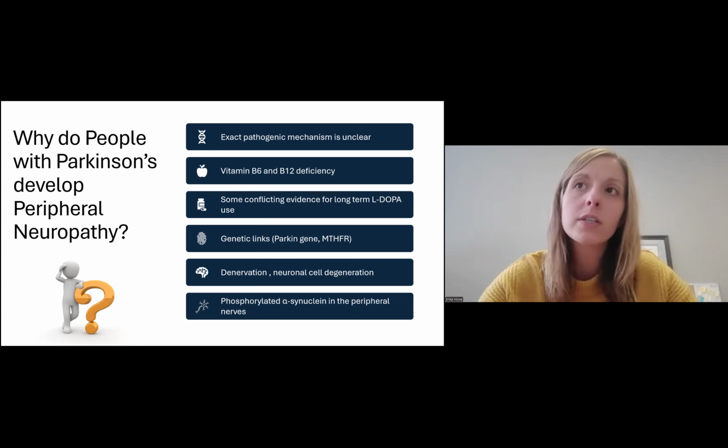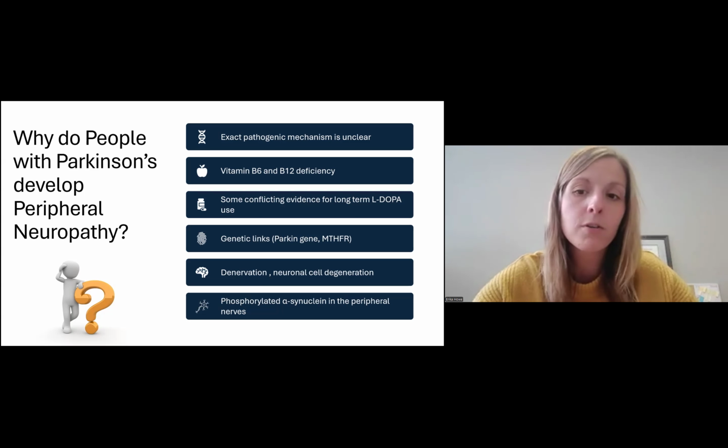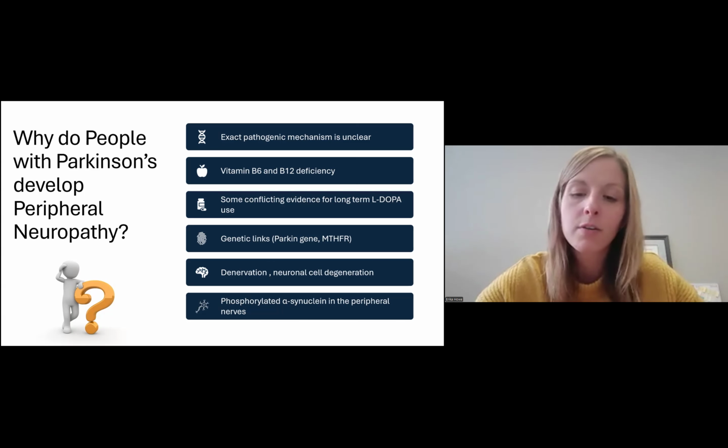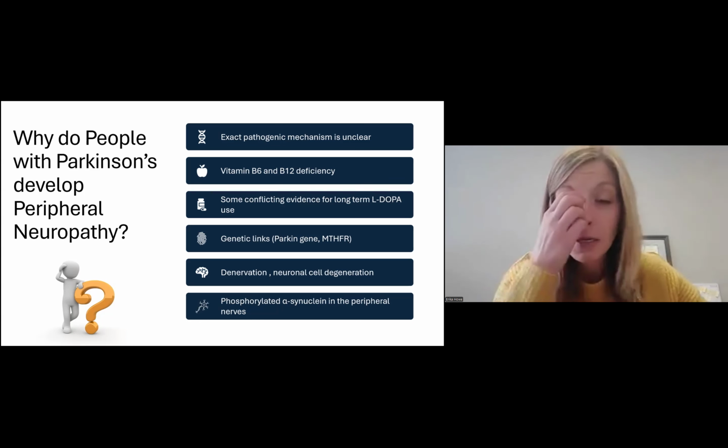So, it's always good to make sure that you address the underlying cause. If you have the supplementation of these vitamins, in a lot of folks, it can drastically improve or even stop the progression of any of these neuropathy symptoms. So, staying up to date with your current blood work and making sure that you're having all your nutrients is step number one, with or without Parkinson's.